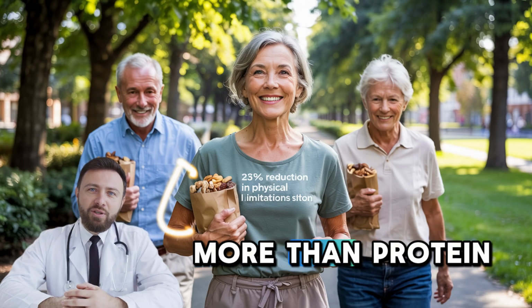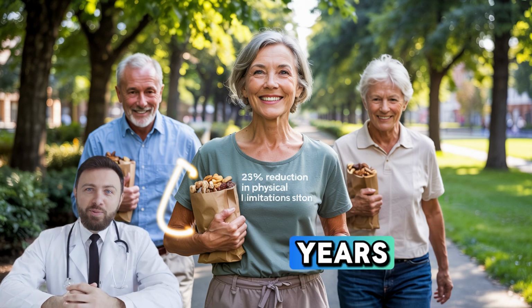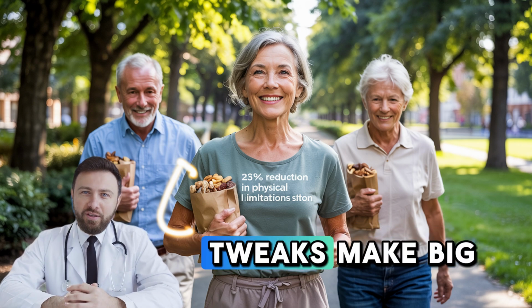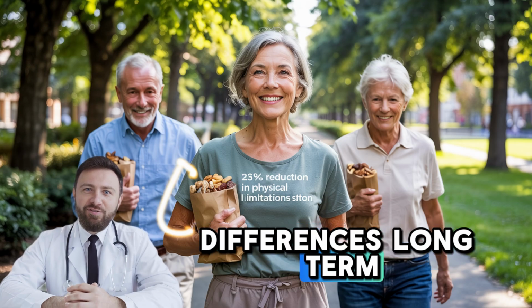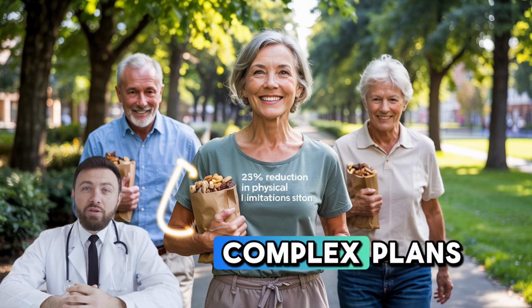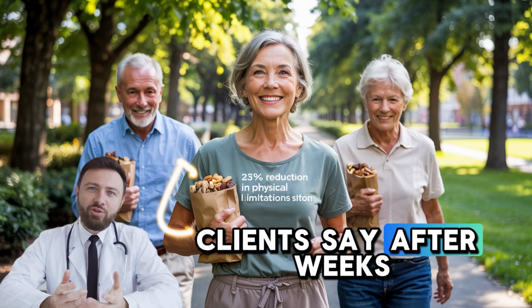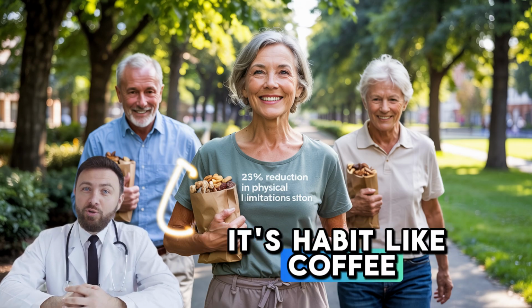This is more than protein, it's about keeping strength, freedom, and joy in later years. Small steady diet tweaks make big differences long term. Nuts Ease makes it stick, no ditching favorites or complex plans. Just add tasty nutrition. Clients say after weeks, it's a habit like coffee.